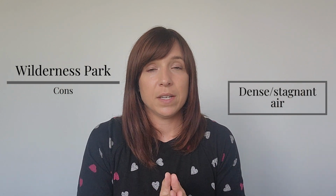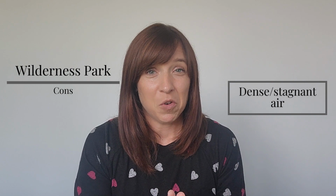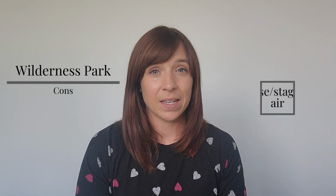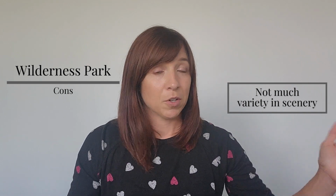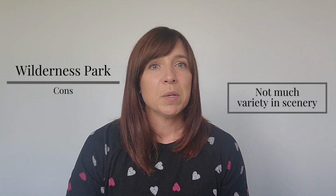The air gets really dense around here because they have those really tall trees. So even if it's a windy day, maybe that's a good thing if you don't want the wind, but if you want the wind, this is not a great place to be because those trees are blocking it and it gets pretty stagnant and humid in this area. The backdrop variety is not very variable at Wilderness Park. It is those tall trees with the path, and outside of the bridge, it pretty much looks the same wherever you go in the park.